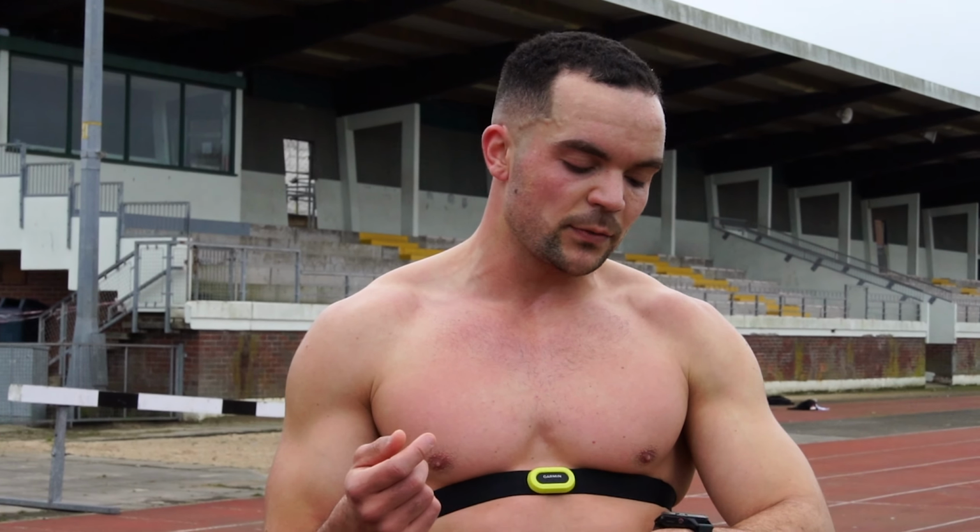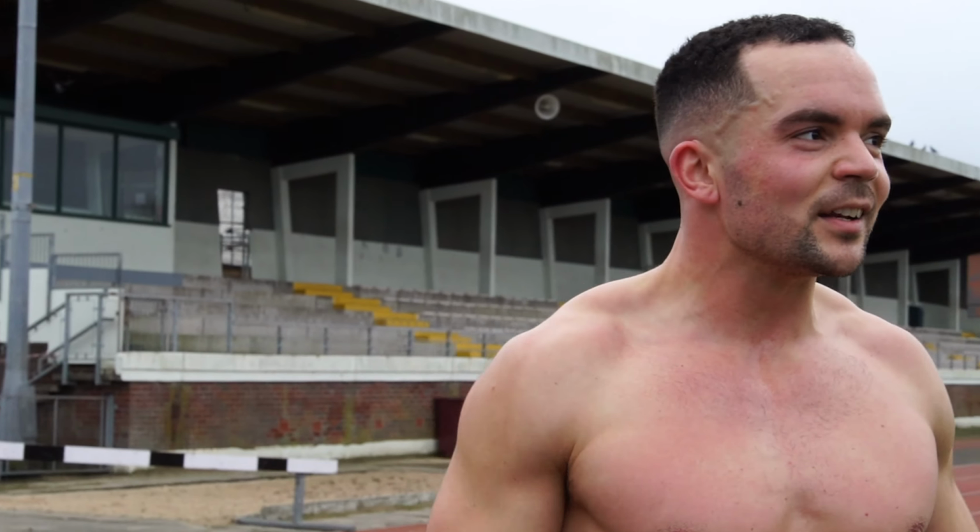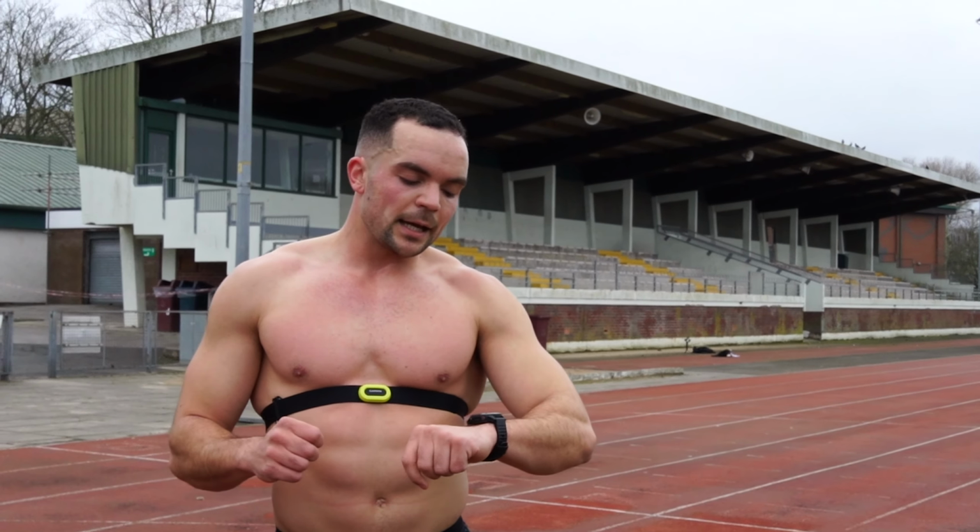Hit 307 or less for this last one, just to keep it fairly consistent. But yeah, feeling pretty good. Heart rate's back down to like 120 or so, mid 120s. Feeling nice with the top off and that Dubai spirit. But yeah, hopefully we'll get away again this year.